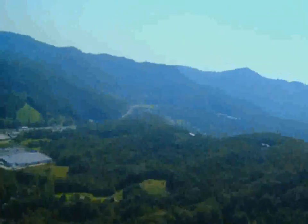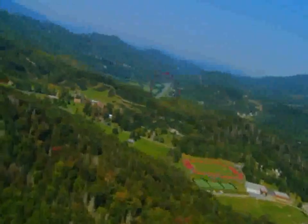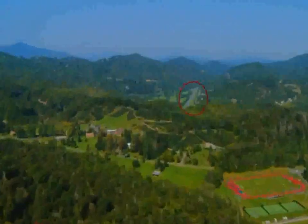As we start our turn to base, we will also initiate a descent from our pattern altitude of 5,000 feet to 4,500 feet. Once again, 1,000 feet above the field. We are now beginning our turn to final. We can see the Lees-McRae running track and tennis courts under the nose, and the runway just to our left. We are also beginning our descent to 4,000 feet.